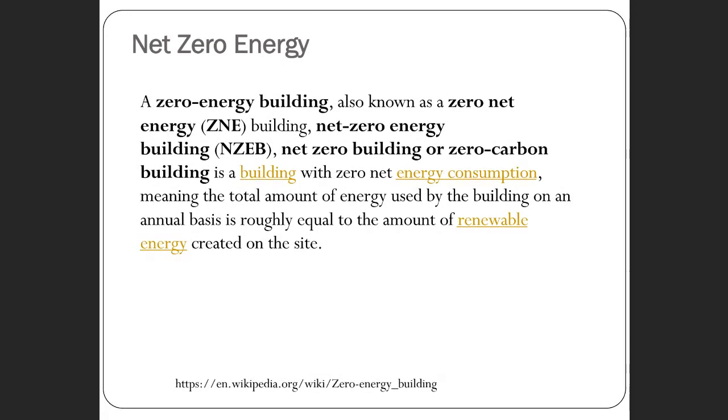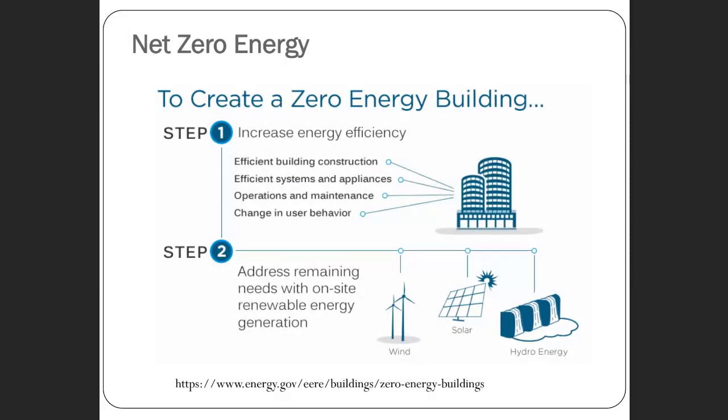So what does net zero energy mean? Sorry for a lot of words on the slide here, but in essence, it means that over the course of a year, the energy of that building is met with on-site renewables. So we get to a net zero building, right? Just like we saw in our 3 pillars. We make the building as efficient as we possibly can. A good building envelope, efficient systems and appliances, good operations and maintenance practices. And then whatever energy usage still remains, we address with on-site renewables, right? That's a zero energy or a net zero building, right? That's the direction we're striving for here.